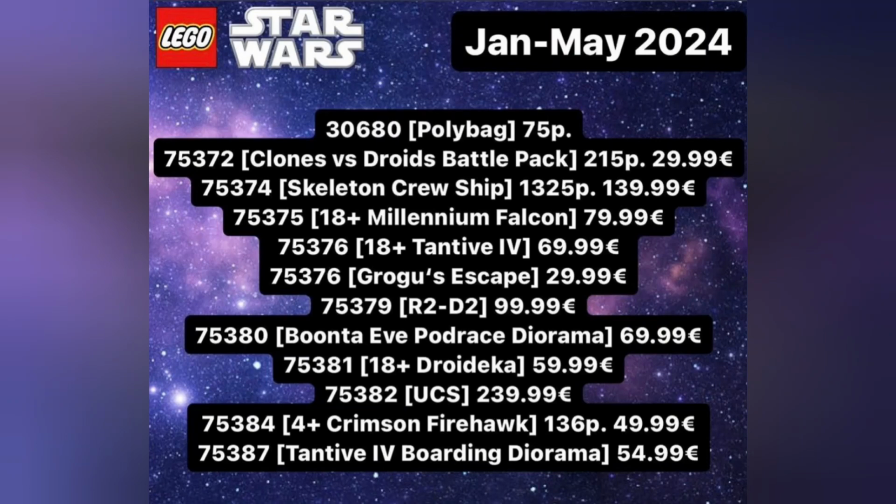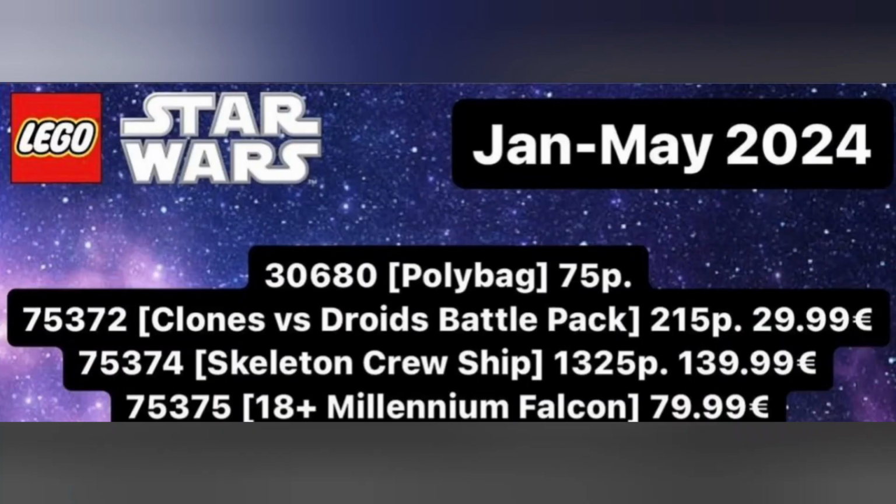Just about all the sets coming out early 2024 have been leaked. And it looks like we're going to be getting some killer sets next year. We're just going to read down the line here and go over them and what could happen with them. Starting off is a poly bag that's 75 pieces.